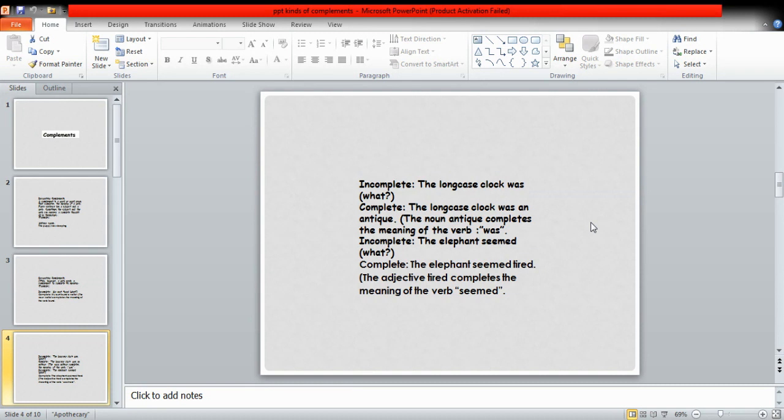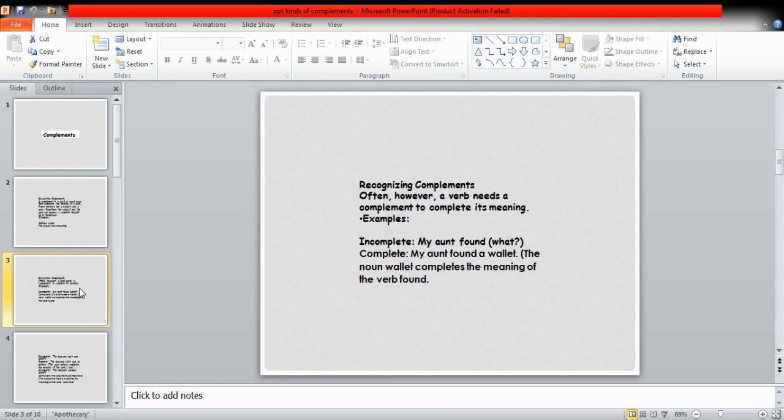Then the other example is the elephant seemed what? If I simply write the elephant seemed, the verb seemed is incomplete. And when I write the elephant seemed tired, it means the adjective tired is completing the meaning of the verb seemed. So tired has been used over here as a complement. I think your idea of the complement would be quite clear by now, that it is that noun or adjective or group of words which makes the meaning of the verb complete.